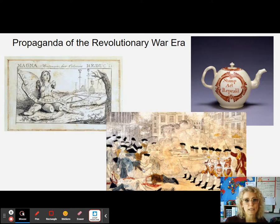There was a lot of propaganda during the Revolutionary War era. You can see that this is a teapot that says Stamp Act repealed. They hated the Stamp Act. And remember that the Stamp Act was basically anything with paper, pamphlets, marriage certificates, death certificates needed to be stamped, and that stamp was proof that they had paid a tax on that piece of paper. So they hated that.